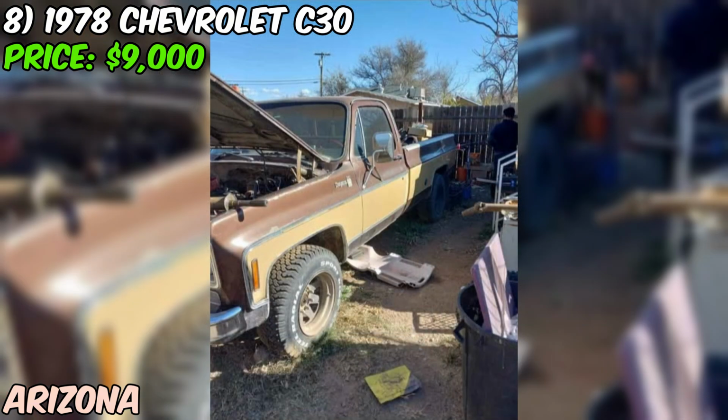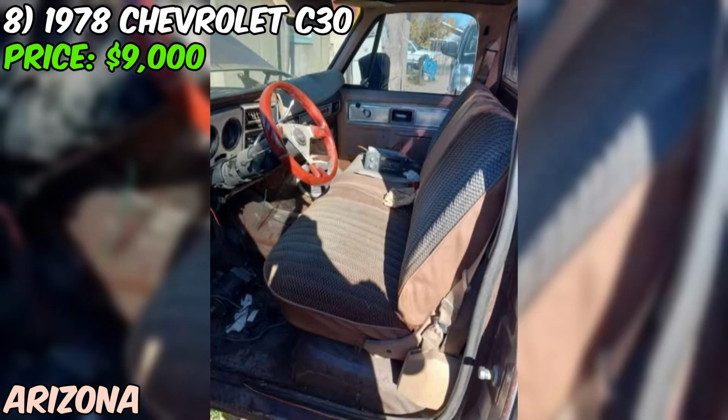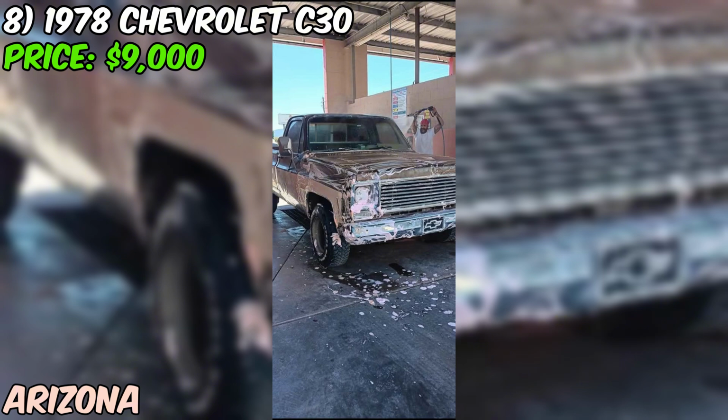The brown-on-brown color combination is classic late 70s style, and at $9,000, you're getting a lot of truck with some serious mechanical upgrades. However, the seller notes it needs a minor tune-up, so factor that into your plans. Being honest, this isn't a show truck. It's more of a mechanically upgraded workhorse with some cosmetic imperfections.